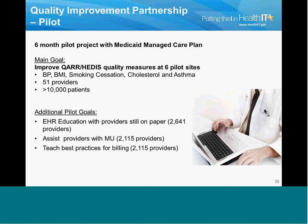The practices were selected through a process where the health plan gave us a list of practices that they're interested in improving the QARR scores at, based on the number of members on the panels there, as well as those practices generally performing lower than the state average on those measures. We crossed that list with our NYC REACH members and came up with the 6 practices that we'd work with. The measures that we're focused on are blood pressure, BMI, smoking cessation, cholesterol, and asthma. In total, we're working with about 50 providers, and that represents over 10,000 patients. So those are over 10,000 health plan members across those 50 providers.